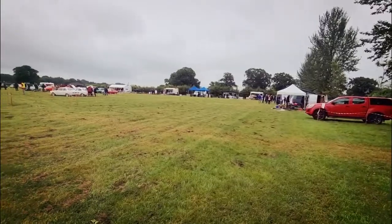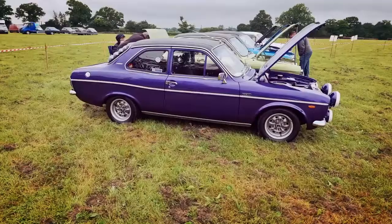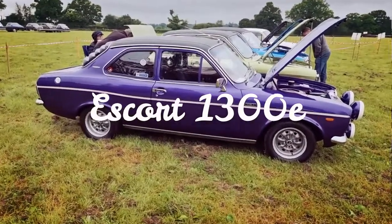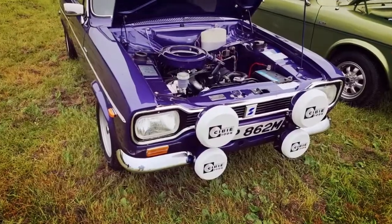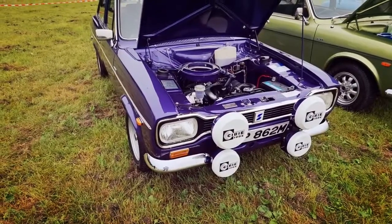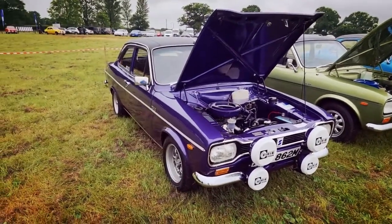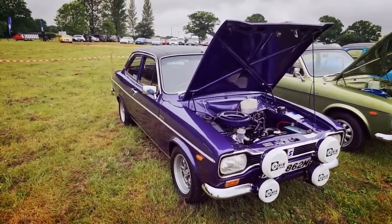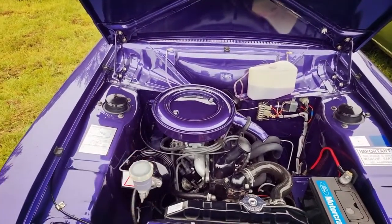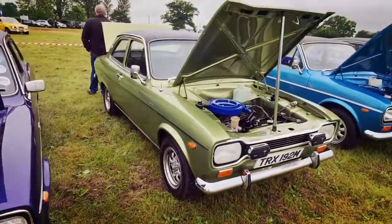We're at the AVO National Day and it is damp, very damp. Not many people about. Our Mexico used to have lights like that on the front of ours, going back years ago. And I ripped them off. But this is a 1300E. Nicely dressed. Lovely filter. Oh, you went purple. Got a nice green 1300E.